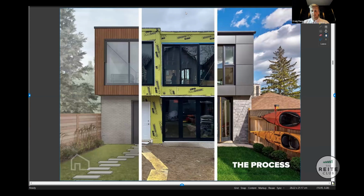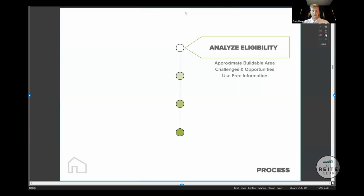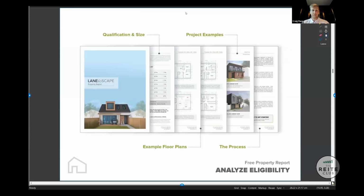So diving a little bit into our process, the first thing that we always encourage people to do is use free resources to understand what's possible. Here at Lanescape, we have a free property report that we provide to real estate agents and homeowners who just want to know what's possible on their property. If you have a property that you think is eligible for a laneway or garden suite and you want to know what size is possible, just send the address to info@lanescape.ca and we'll prepare these for you, usually same day.